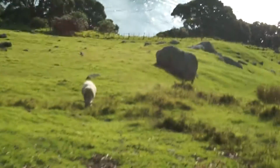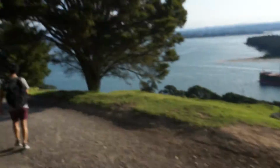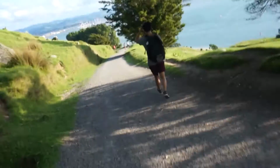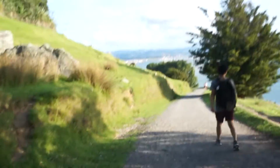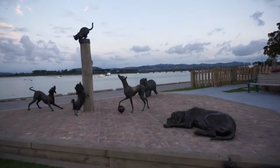Okay, I'm not going to film now. It's too slippery here. So close to the tree. They're just grazing. They don't care about humans. Lamb chops tonight, Ray. Cute little hairy Highland cow statues.